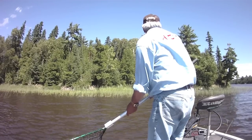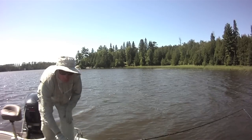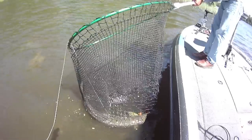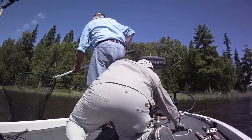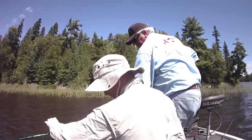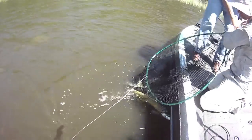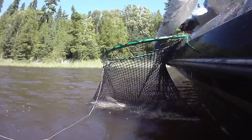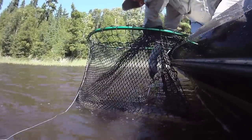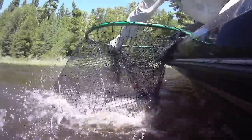All righty. Well, we're going to be in the bulrushes, but that's safe. That's not a big deal. Why don't you slide up here and we'll get the hooks out of her. She's 47. Maybe 48. 47 anyway. Let me get the net past me. You got it? Yeah, I got the net. Nice fish.